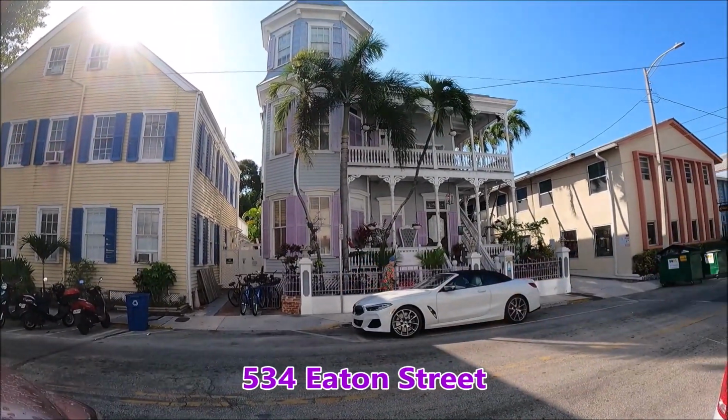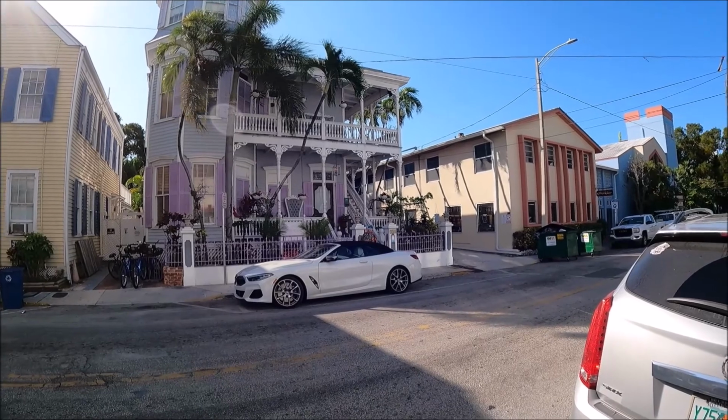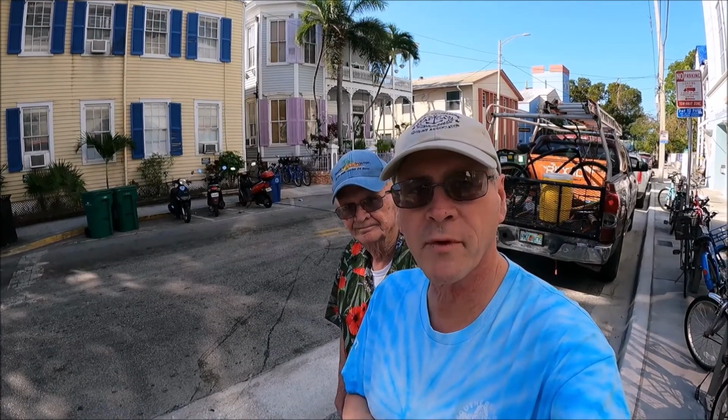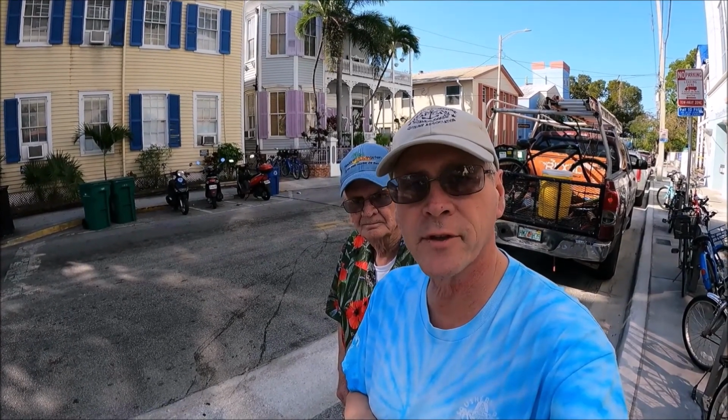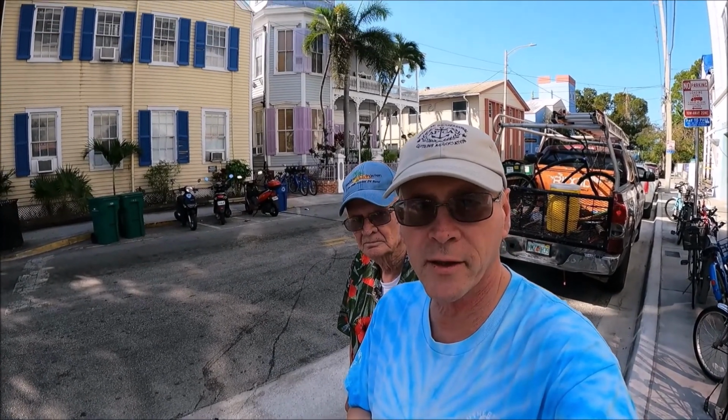Yeah, and of course, Gene Otto was born right after they moved to 534 Eaton Street, and shortly thereafter, Robert the Doll showed up. So let's check out 534 Eaton Street, which is now known today as the Artist House. There it is. So Robert the Doll spent most of his time at 534 Eaton Street, and that is the house the Otto family moved into when Gene was born. So this is where a lot of the stuff happened.